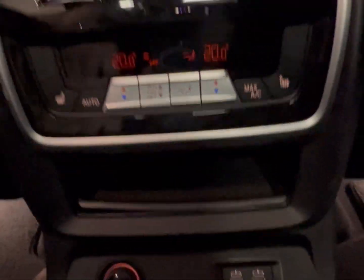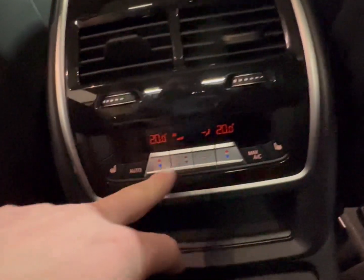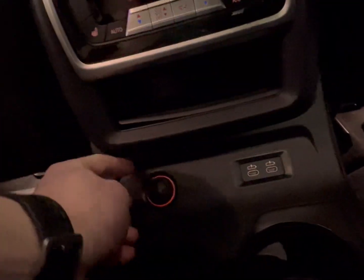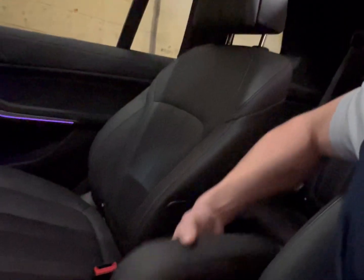You have digital display here for AC, heat, everything like that, where you want it to come from. Heated seats both in the rear, cubby little space there, 12 volt here, 2 USB-Cs right here, and cup holders. So you also get armrests. You want to just lounge out, feel super presidential. I'm gonna show you like that. But I have tons of room.